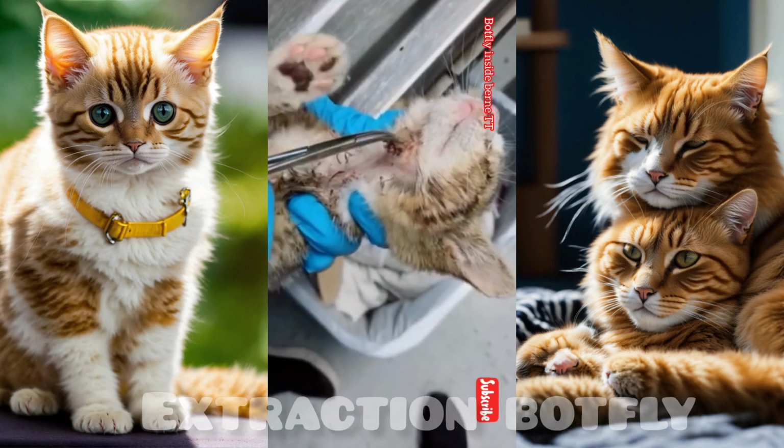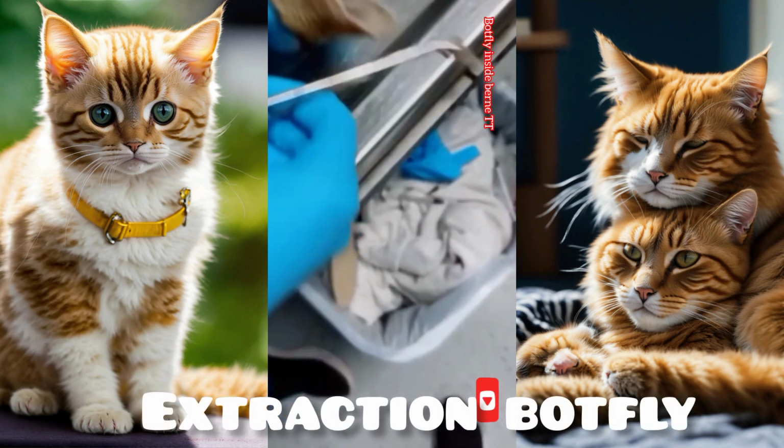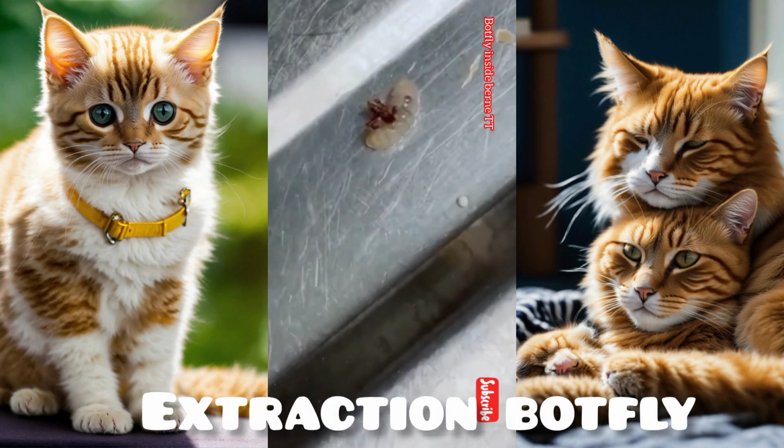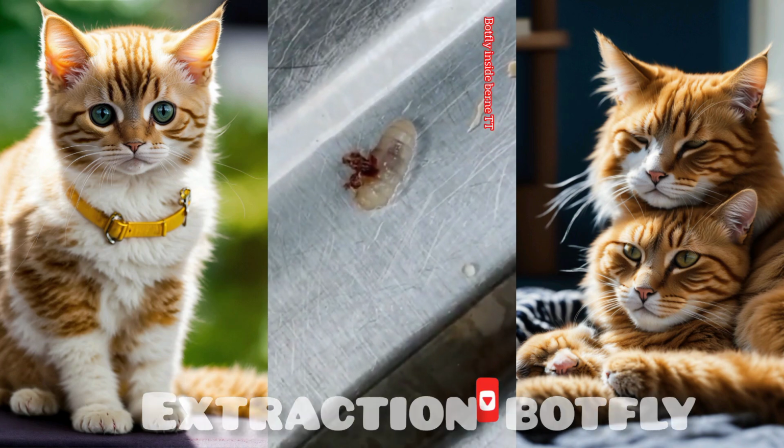It's under the botfly. Good job. It's very good job, doctor. Wow, it's big.